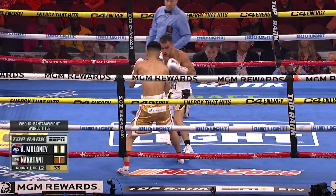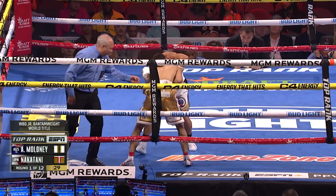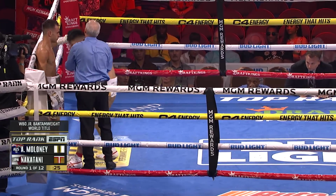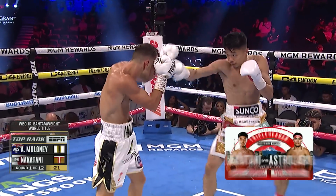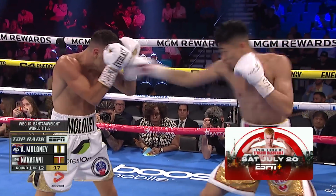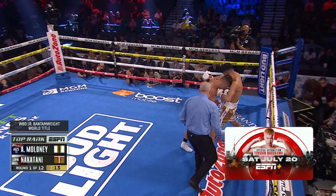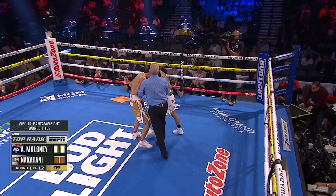Oh, it was a body shot that time from Nakatani as Moloney came forward and tried to land the right hand upstairs and expose that flank. And Nakatani filled it with a left hand to the body. Sometimes when you hit a fighter to the body, it reminds them that they too can punch to the body. There's a 1-2 from Nakatani. Oh, nice shot right there to the body. Break, from Moloney.